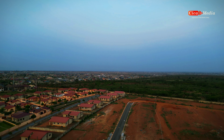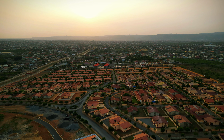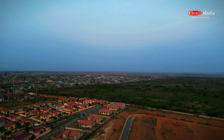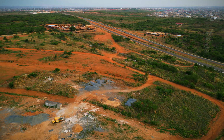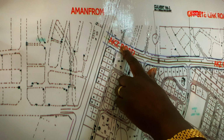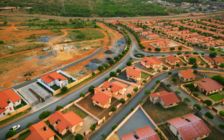I wanted to know more about this promising satellite city, so I hit up the sales office and boy, I was impressed. So the first phase is this one. The 466 units is this one. And the Pearls start from here to here. We are planning to have 170 units at the Pearls. We are connected to this barrier on the layout. Then this is Amanfrom Junction, and this is Adenta Dodowa Road. So this is Amanfrom Junction, which is a dual carriage road that connects to our estate.